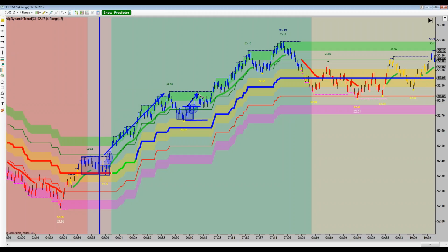So it popped up, caught that swing, pulled back, wicked down to the entry, so you had another chance to get in right here, right there. There was another chance to get in it. And then it broke up, and you had a beautiful trade that never looked back.